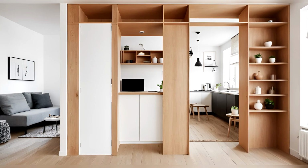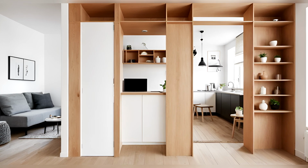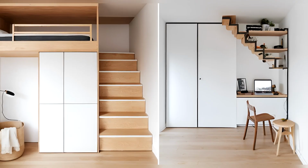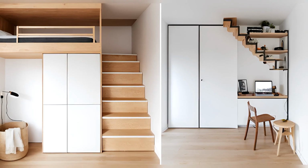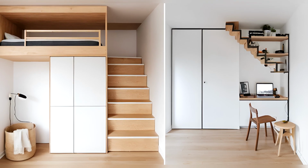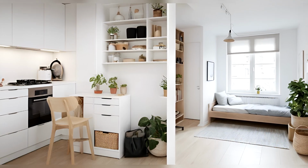Using room dividers. Room dividers, such as curtains, sliding doors, or folding screens, can help separate different areas, like the living room from the bedroom, without the need for physical walls.